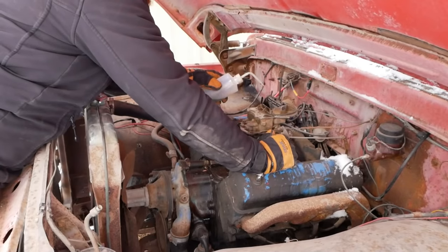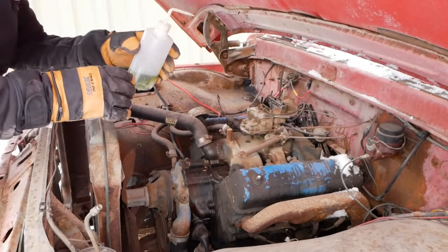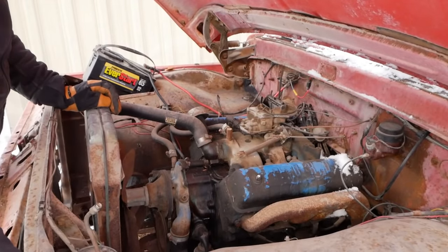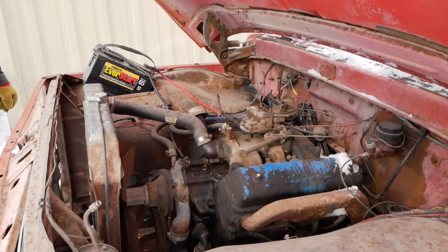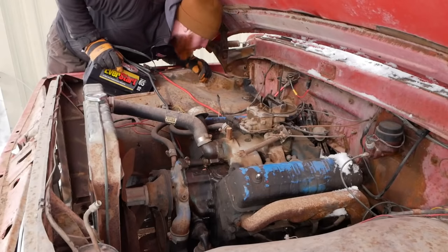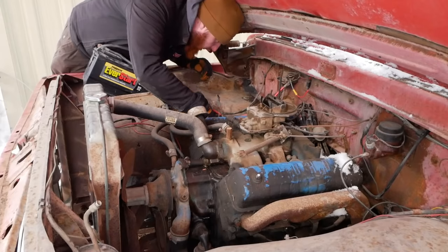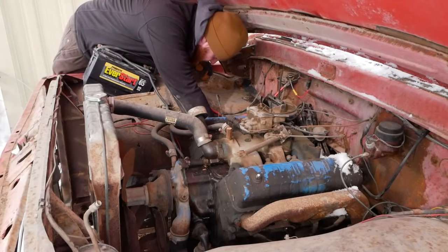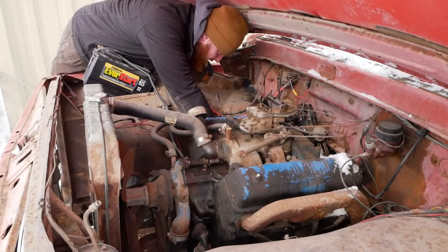Uh-oh. Oh no. The starter doesn't engage suddenly. It kicked the Bendix out and now it's stuck. Did we bring a hammer? That's a big son of a bitch. Goddamn, I say. I can like just ever so lightly tap it.